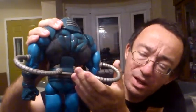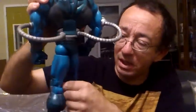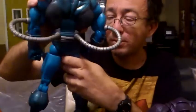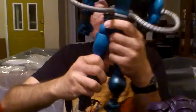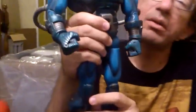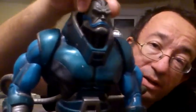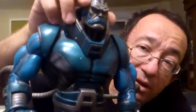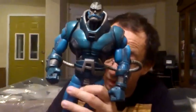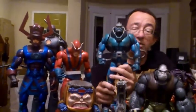And he comes with detachable pipes of some sort. And he can do a split. Whoops, sorry. There we go. He can do a split with his legs, so he is very well articulated. He can curl up his hands into fists. And he's roughly 12 inches tall and a pretty heavy looking figure. And very well done. This is exactly how Apocalypse would look even in the cartoons or in the comics. Great figure. Ideal for anybody out there who's into X-Men and so forth.